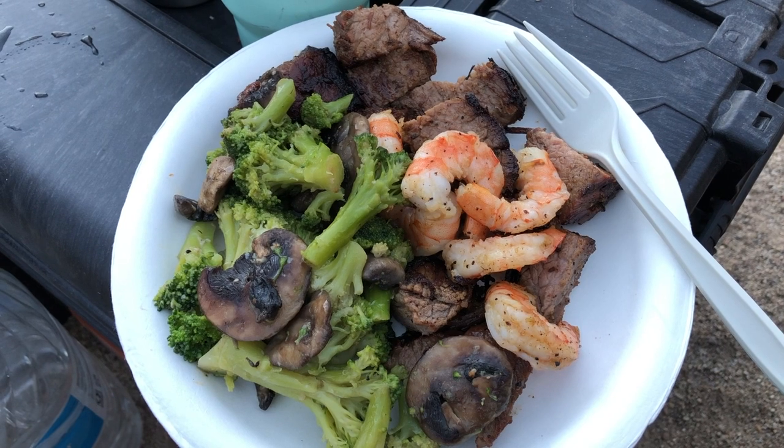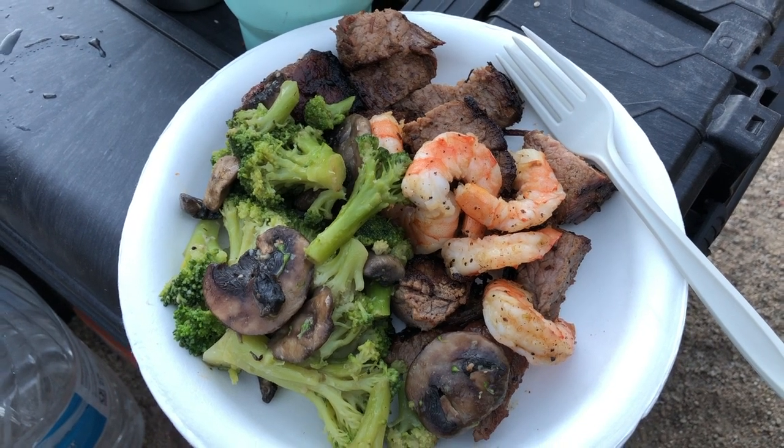Happy camper. Randy's a happy camper. Dinner is served. I'll tell you, Stater Brothers, the seasoning that they put on their tri-tip is awesome.